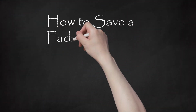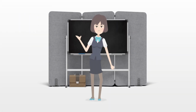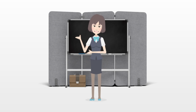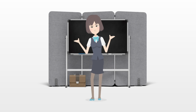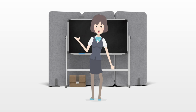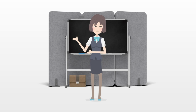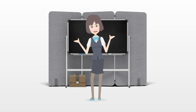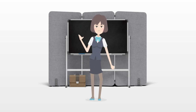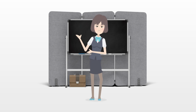How to save a fading newborn puppy. For the best chances of saving a fading pup, contact a veterinarian at the first sign of trouble, like excessive crying or difficulty nursing. Ensuring that the pups nurse, maintaining their body temperature, and offering emergency care are your most effective options. While taking these steps can help promote a healthy litter, do your best to understand that not every pup makes it through the birthing process. Try to recognize that you did your best in the unfortunate event that a fading pup is lost.